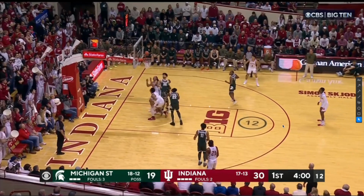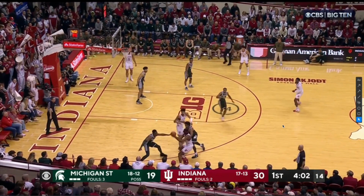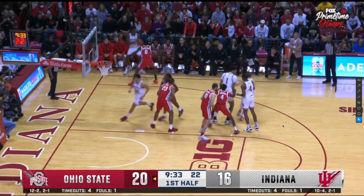Right here, he does a really good job having a nice touch to open up, and I like this screen. However, when he catches the ball, he's really awkward, uncomfortable, and just takes a bad shot.